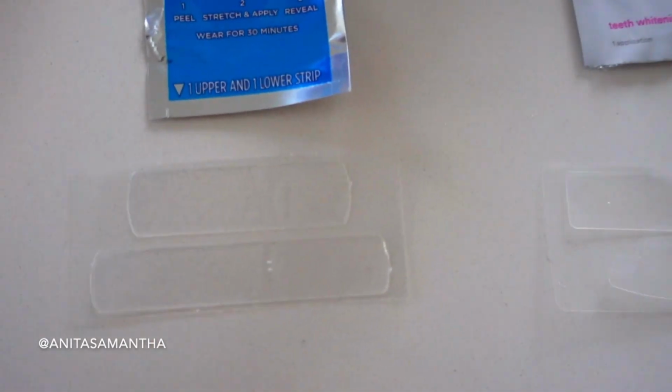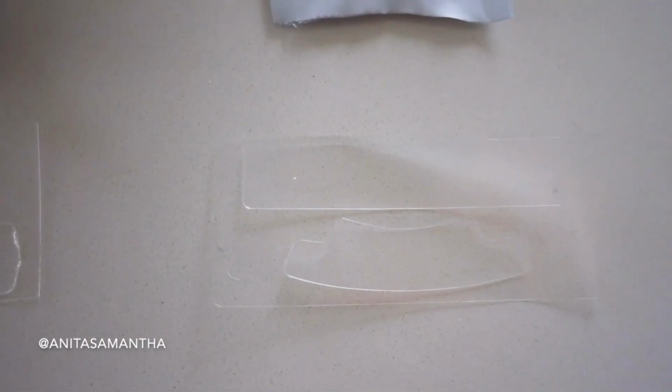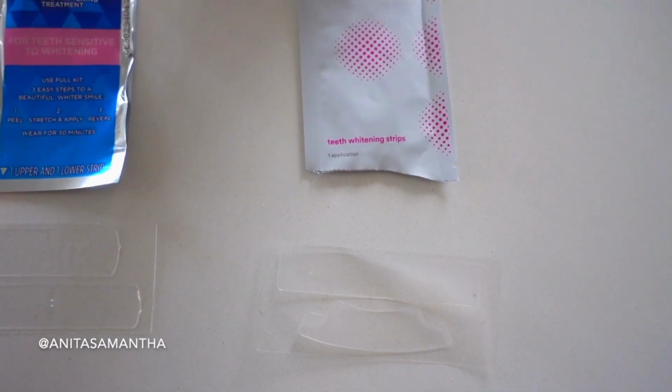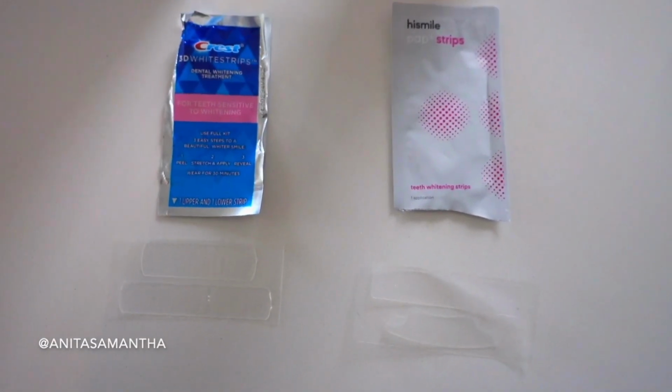Compared to the Crest 3D White on the bottom, you guys can see it's a thicker bottom and there are no crevices, so I'm sure if you guys have used them, you know when you put it on, it just feels uncomfortable. And you can taste the Crest 3D White gel really strong, but with the HiSmile, I don't know what it is about the formula, but it actually fits and sticks on your teeth without leaving any gooey, uncomfortable residue around your mouth. So so far, HiSmile is definitely winning.